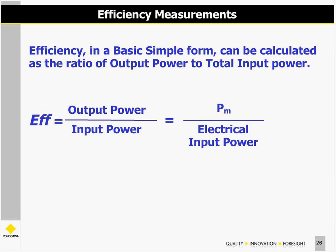Now, efficiency in a basic, simple form can be calculated as the output power to the total input power. The output power on our motor is what we call the mechanical power, P sub N. And the input power is just the electrical input power to the motor.